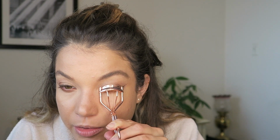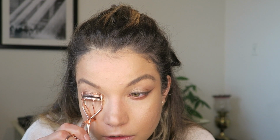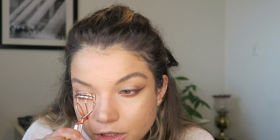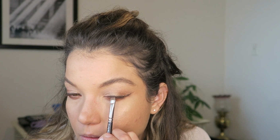Whenever I don't wear false lashes, I always curl my lashes before I put on mascara, so let's go ahead and do that real quickly. Normally I like to do this before eyeliner, but I forgot today. The reason for doing it before your eyeliner is just because the lash curler can rub up against your liner and remove a little bit. So I'll just touch that up.